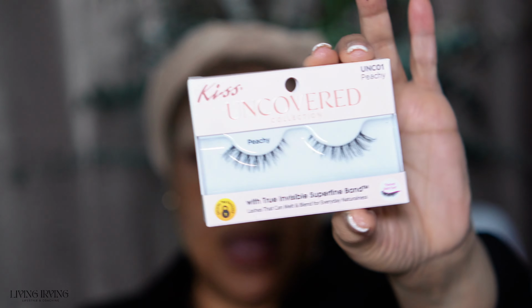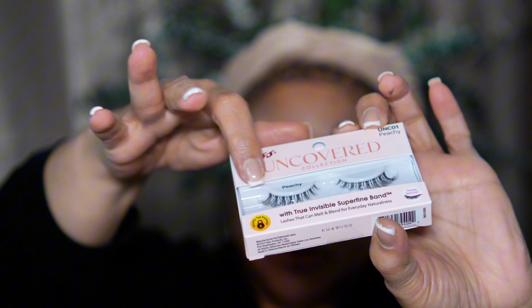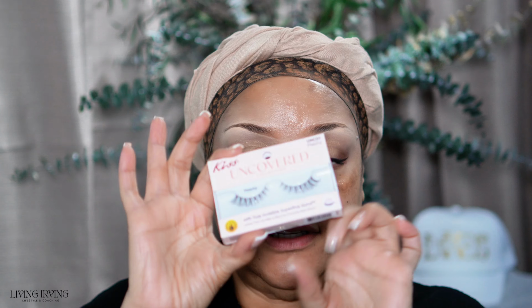If you are new to lashes, and not everyone is always comfortable in lashes, and you want some lashes that you can try that'll look very flattering but not too much, then I love these lashes by Kiss. They're the Kiss Uncovered collection in the style Peachy, and they have the invisible band up here at the top, so it doesn't have that really thick chunky band, and this just melts right into your natural lashes, and it looks so natural. When I wear these, no one knows that I'm wearing lashes.